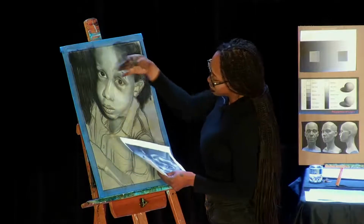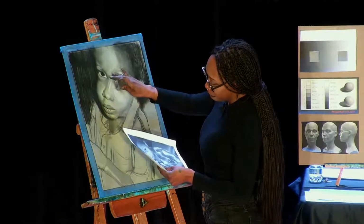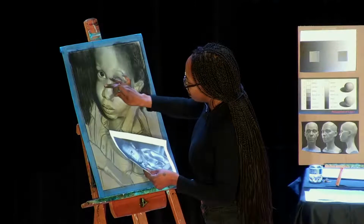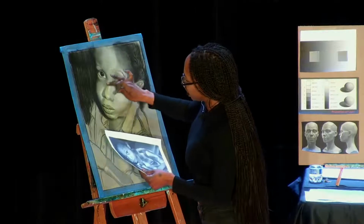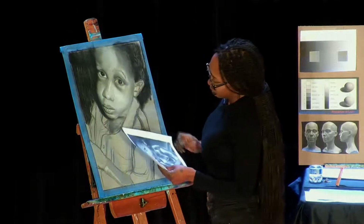All right, now I'm trying to bump out his nose a little bit more by creating the shadow over here that's being created by the side of his nose. I blend on that area first, and now I'm just going to go over the line right there.